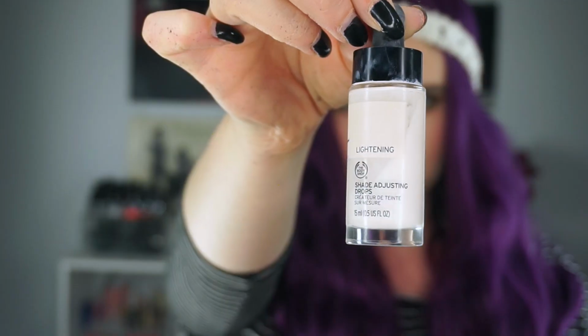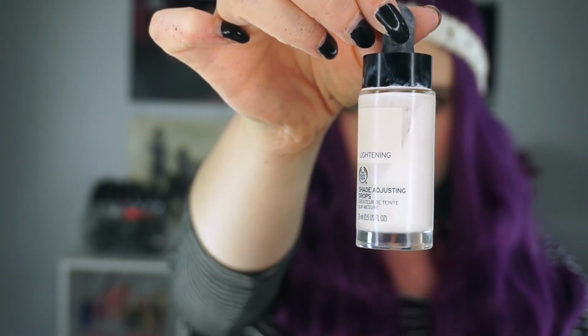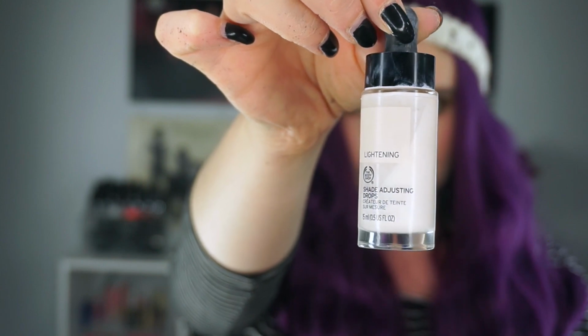And speaking of white mixing products, I still have a little bit remaining of this guy from the Body Shop. This is the Shade Adjusting Drops in Lightening or White. I mix this with foundation, so I will make my little foundation cocktail on the back of my hand with whatever foundations I'm mixing together, and this if I need it. I haven't been needing it that often because I've been actually using the Fenty Beauty foundation to mix with some of my darker foundations.